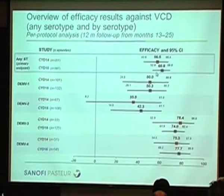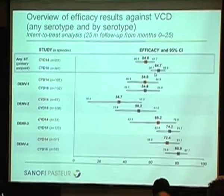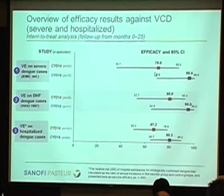In addition, results also show vaccine efficacy against symptomatic virology confirmed dengue of any severity caused by each of the 4 dengue serotypes, including serotype 2. This slide shows the overall efficacy in the intent to treat analysis. It shows similar results. This was based on the 25 months follow-up starting at the first dose and confirmed vaccine efficacy against symptomatic virology confirmed dengue of any severity and any serotype. This is the intent to treat one, so the result for CYD14 was 70%.